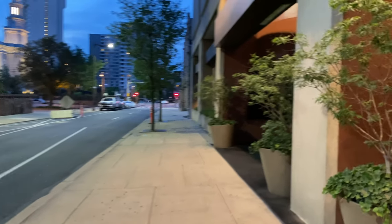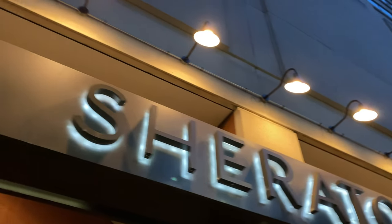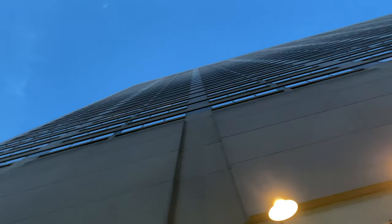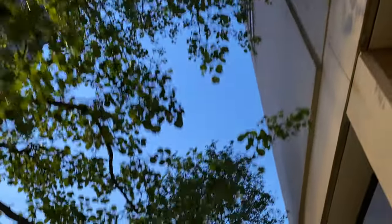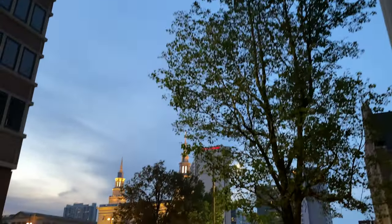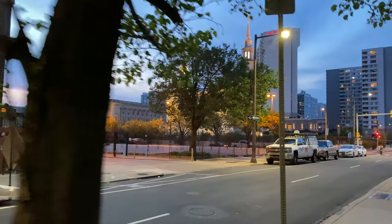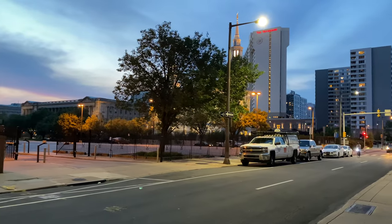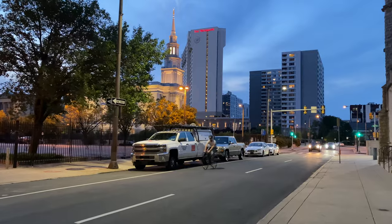80 something. We're next to the Sheraton. Sheraton, that's a hotel, right? The Sheraton, yeah. Wow, you look straight up. Again, it's another tall building. Watermark. It's a hotel over there called the Watermark.